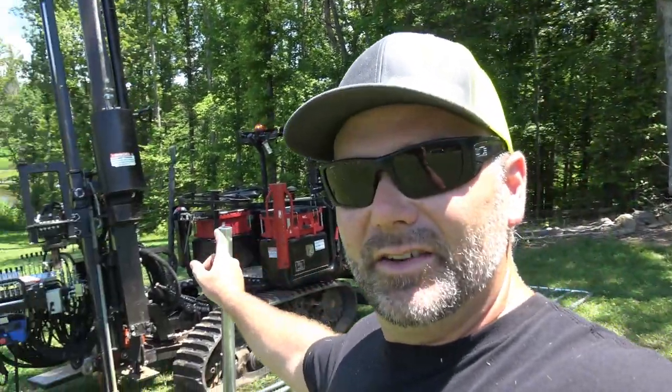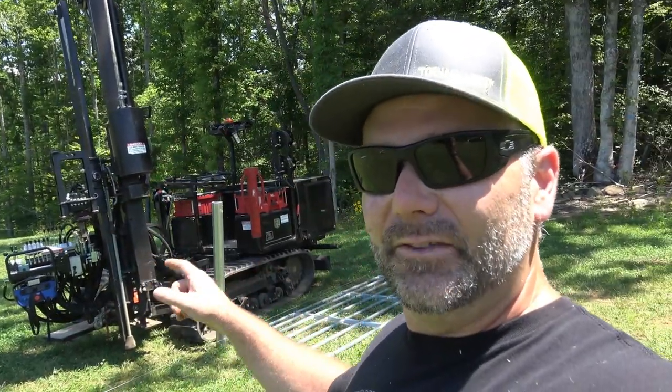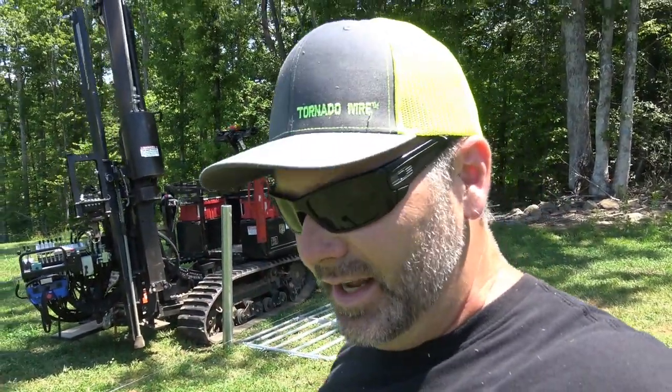So this machine that you see right here is called a ProTech Evo. It is a dedicated fence building machine. It's a track machine, and we have two of those out here right now, and we have one ProTech machine that goes on the front of a skid loader. We're going to show you all these machines at work. We're going to be driving posts, and we're building fence a little different than a lot of folks do.